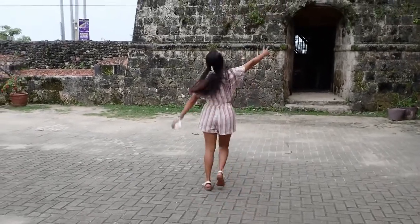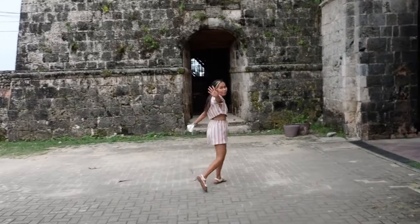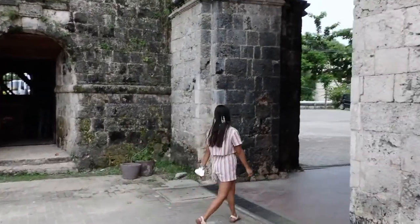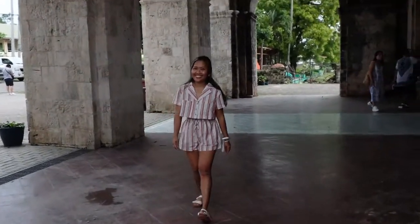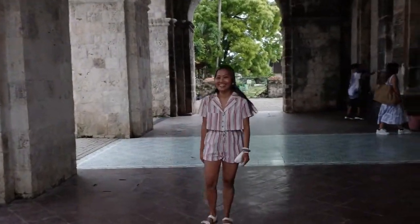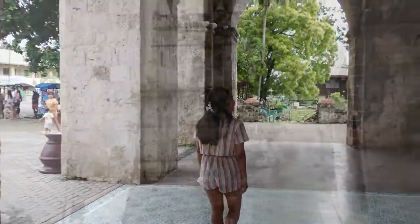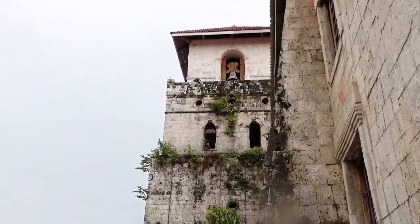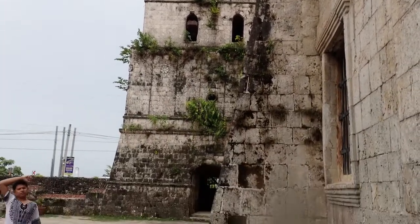How's it going, everybody? So today I will show you something about corals, but we're actually starting at a church, which is the famous Baclayon Church, which is in Bohol in the central Philippines. And this is one of the oldest churches in the Philippines. I believe it's from the mid-1500s, and this also makes it one of the oldest churches in Asia.